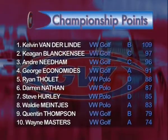Heading back to the Free State and the Pekisa Freeway on the 13th of August, Calvin van der Linde now leads out ahead of Keegan Blackensee, Andre Needham in third, and George Economides in 4th place.